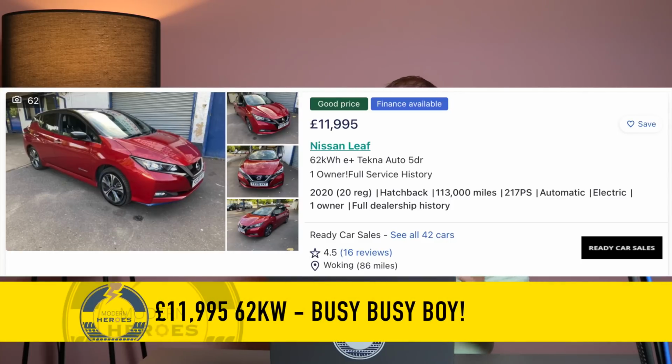If range really is your be-all and end-all though, and you cannot face the prospect of not having the maximum amount of range you possibly can, it'll be the 62 kilowatt hour battery you'll be after. £11,995 will get you this, again ex-taxi, probably 120,000 miles on the clock on a 20 reg. So it's been really busy. And that's exactly the kind of thing I'd be looking at. It definitely gets my attention straight away.